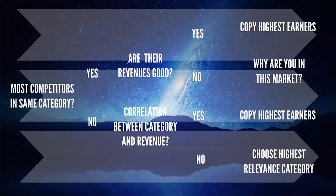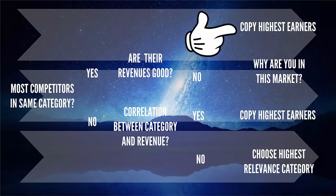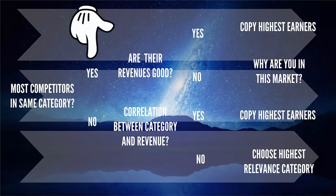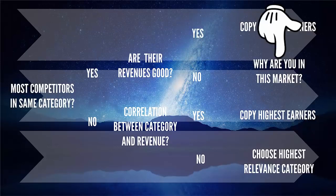So here's an action plan for you. Scenario 1, all your competitors are in the same category and have good revenues. In that case, I recommend you use the same category. Scenario 2, your competitors are all in the same category and have bad revenues, which begs the question, what are you going to do differently?